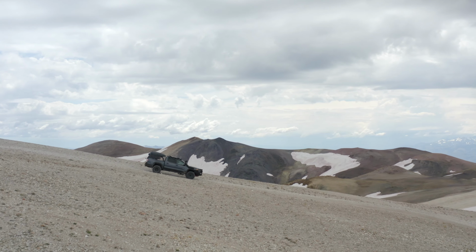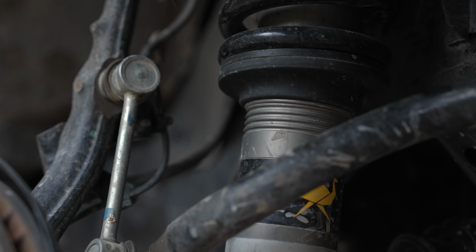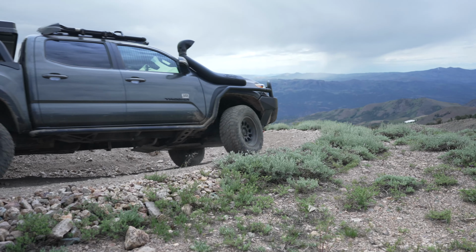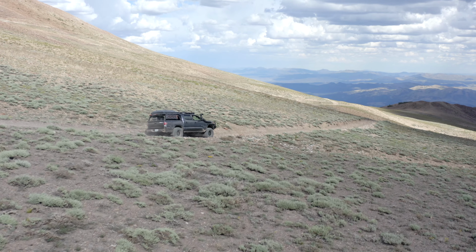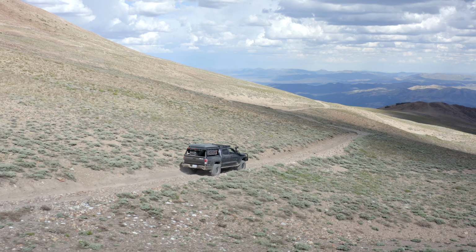The front MT-64 coilover shock body also has multiple snap ring grooves that provide anywhere from 0 to 3 inches of lift. No need to swap coils or worry if your vehicle will sit level after you make future modifications. You can depend on Old Man Emu's MT-64 shock absorbers to be trouble-free for years of exploring.